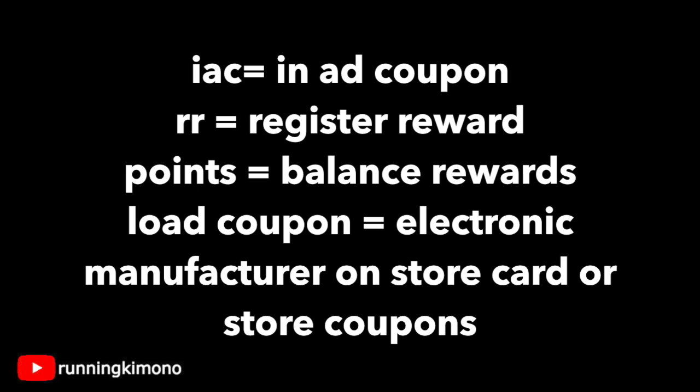The RR is a register reward. Again, it is a paper coupon that is similar to money. For example, this week we have it for the Black Forest organic gummies and for the theater size candy. It's that specific paper coupon that comes out of the Catalina machine.